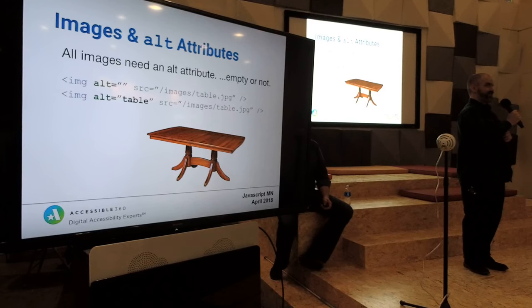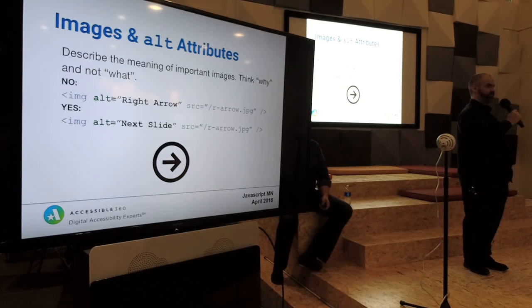So the other thing to think about is, rather than starting off with, okay, this is an image, I need to describe it, a better approach, and an approach that's probably going to get you better alt attributes, is to think about the image and what information it's conveying. Because if you just follow this to the letter, and maybe you have a link, and it has an image inside it, and you describe that as right pointing arrow, that's not terribly useful to me as a screen reader user. What's far more useful is alt equals continue.